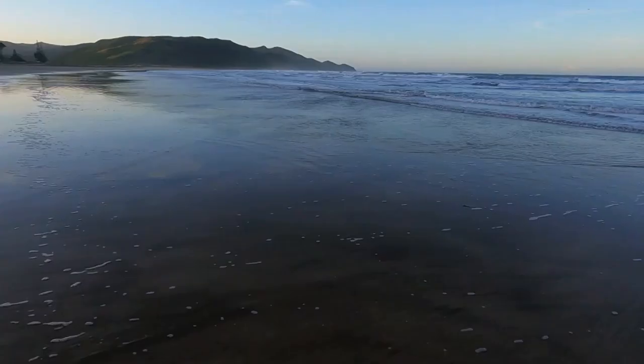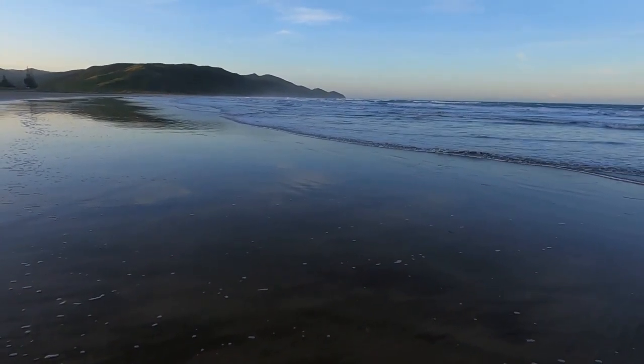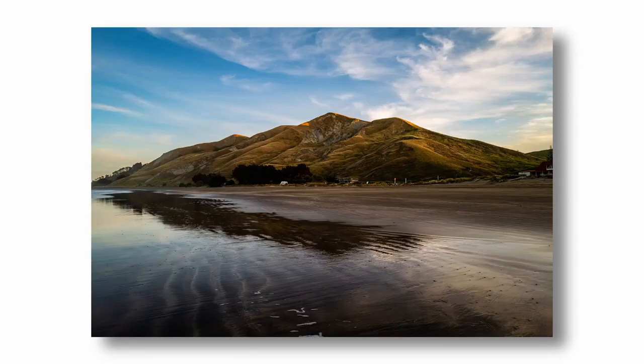Not going to be much in the way of foreground interest in this shot. Just got a big expanse of beach, a little bit of gentle surf coming in over my shoulder there again. I will probably get a low shot down into the wet sand, try and get a bit of a reflection going on there.